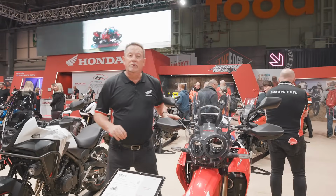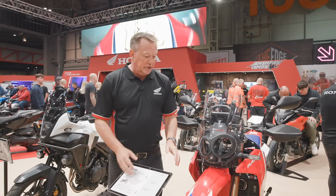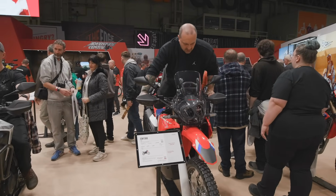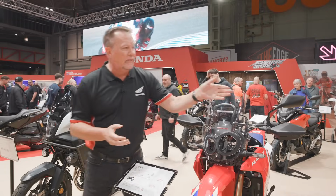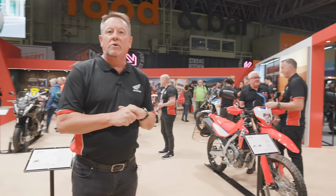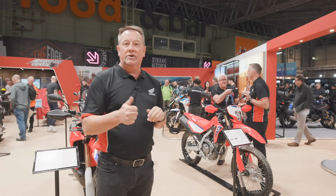So, two new 300s for the season. This is the Rally. As you can see, quite a different look and feel, a different paint scheme. To me, that looks like a real mini Dakar type bike. And then the 300L, which is its kind of sister, is also here. So quite a few changes on those bikes. Well worth coming to have a look at those on the stand as well.